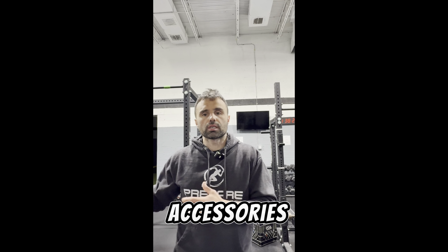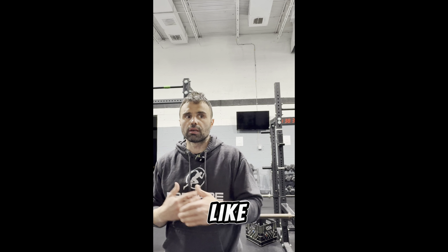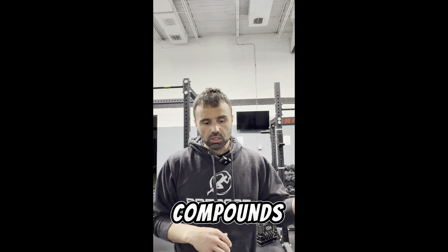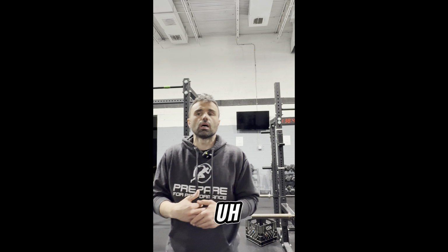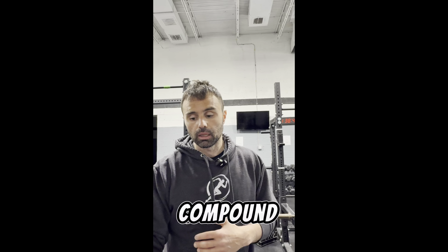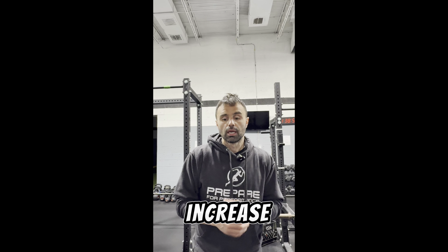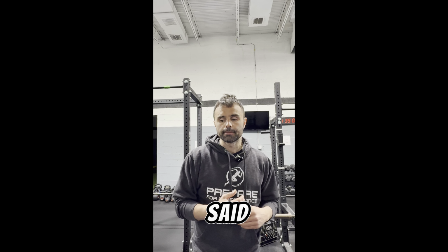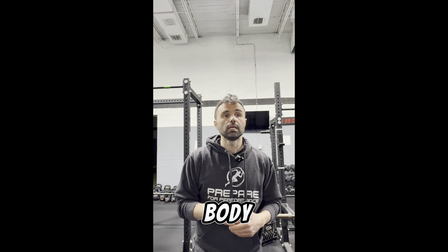And then you can do your accessory, isolation exercises, like bicep curls, triceps, all that kind of stuff. But compounds first, isolation exercises last. You can switch it up. Sometimes people will do some isolation work as warm-ups. It can help with your compound lifts, but that's a little bit more advanced. So if your goal is to increase muscle, incorporate more isolation work as well, and then for fat loss, just make sure you're hitting your whole body 3 to 4 days a week.